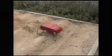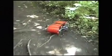You go on different surfaces. Here's sand, although we haven't perfected the feet yet, but I'll talk about that later. Here's Rex entering the woods.